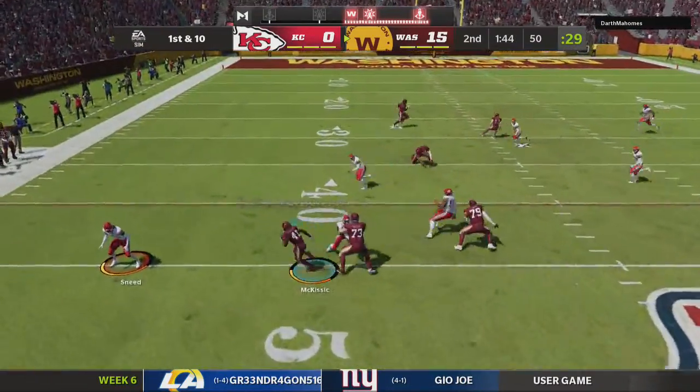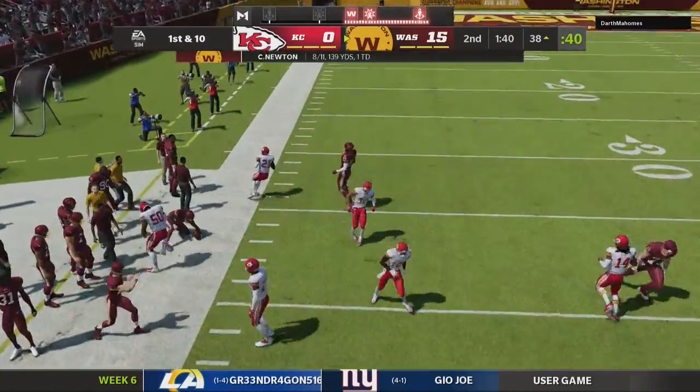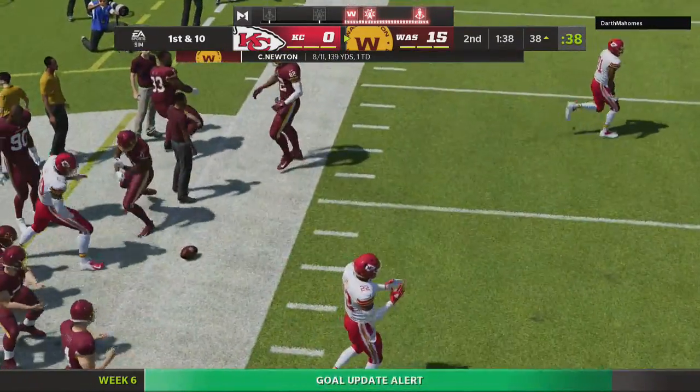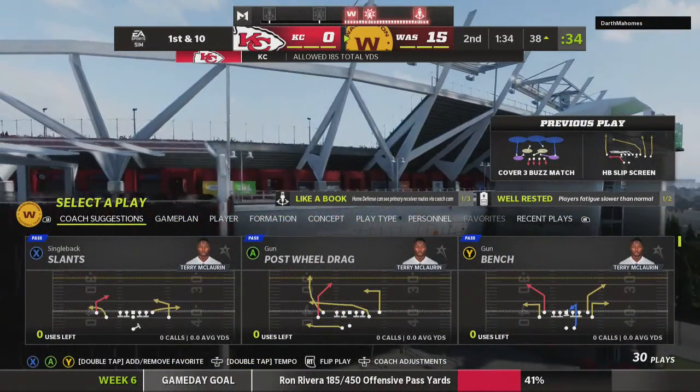Now they set up the screen. That's complete. And they can't bring him down. And they'll get him down as he's inside the 40. 12 yards is the pickup, and it's good for a Washington first down.